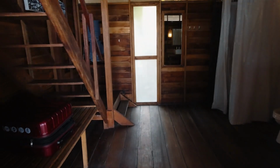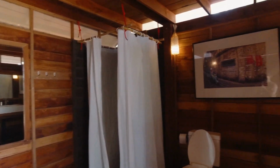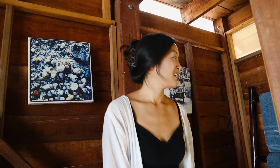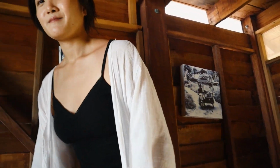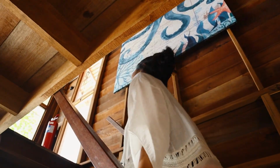And it's really cool that this whole bottom level is the bathroom, because you're going to be kind of messy and full of sand when you get back, and you can just clean off right away down here before you head up to the bedroom. There's also a cute towel rack over here. I guess I don't really have to say it. Great. I love the towel rack.